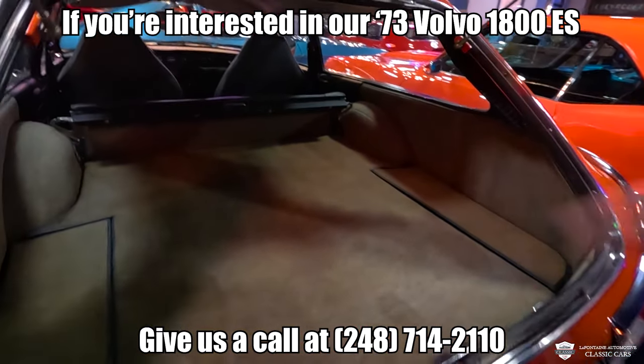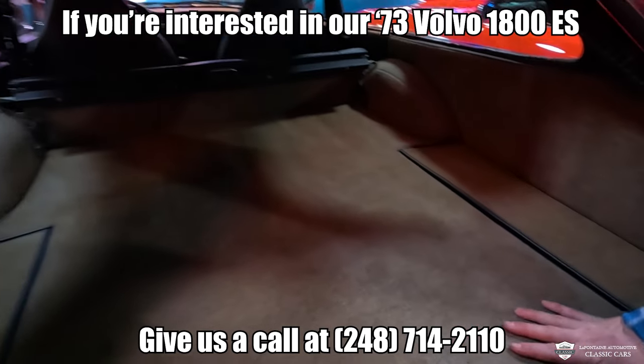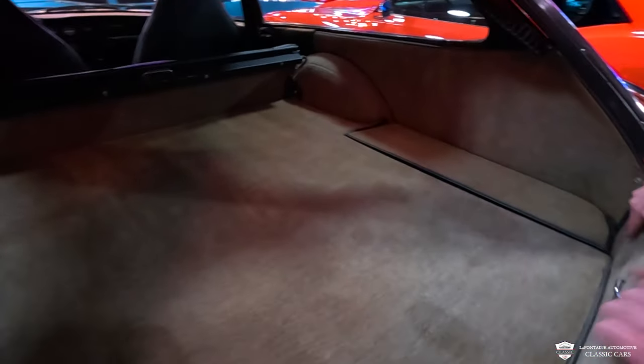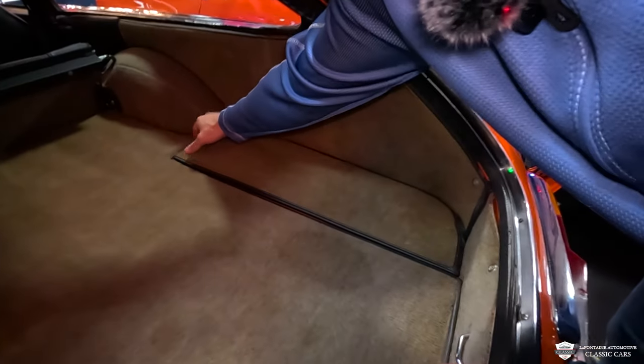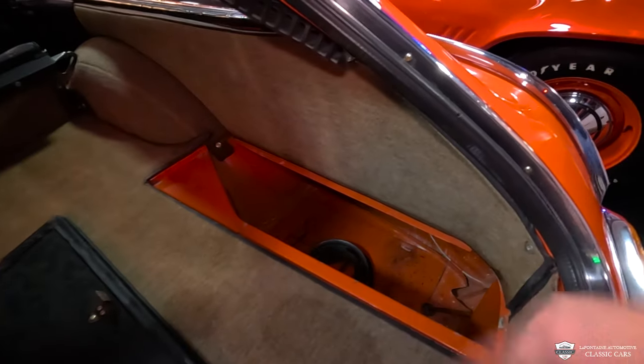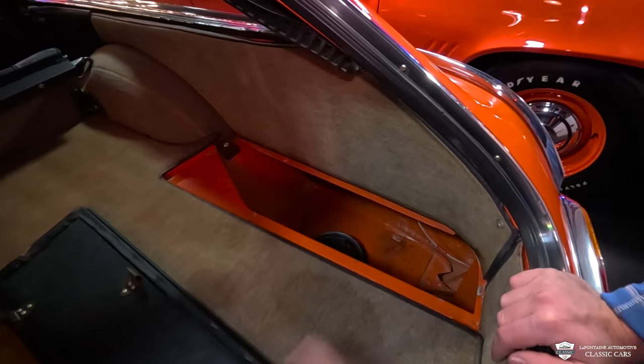You can fold down that rear seat. This is just very clean, just how it would have been. Nice and firm carpet, good in here. These have storage compartments on either side. This has got a spare belt in there for you. A good bit of room, you'll find the same over here.